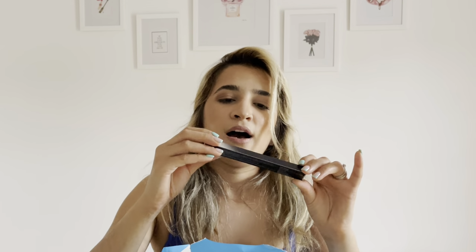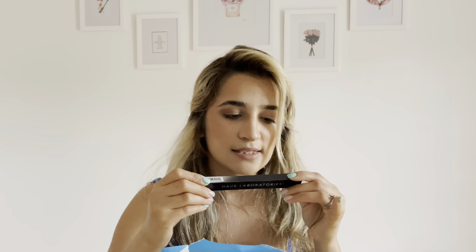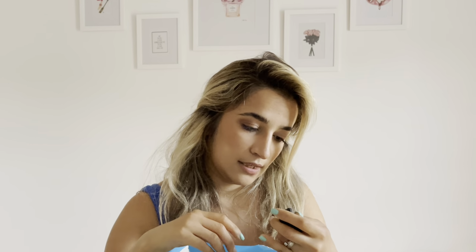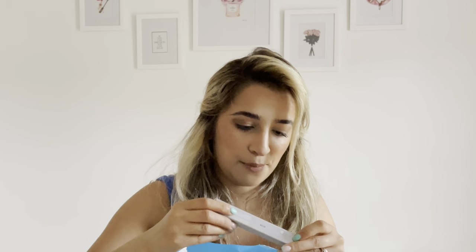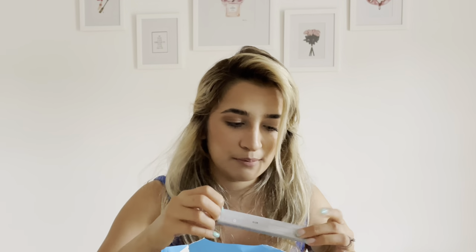From Hose Laboratory. I think this is the edge. It's a brow pencil. So here I have a taupe brow pencil. Okay, there is so much. From Rem Beauty. I never tried Rem Beauty. This is so exciting. Another mascara.